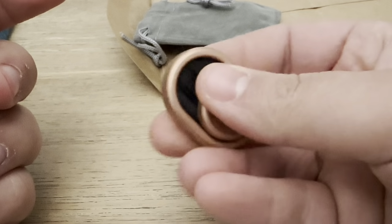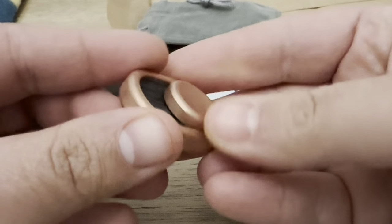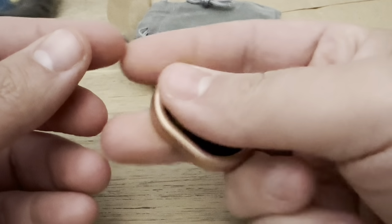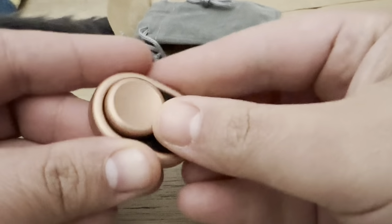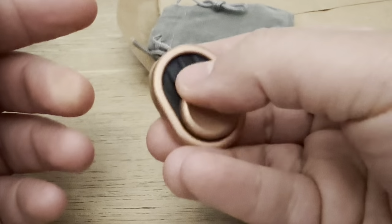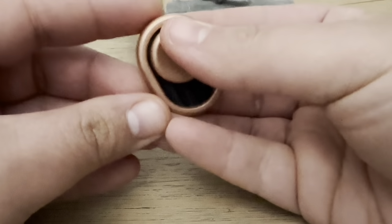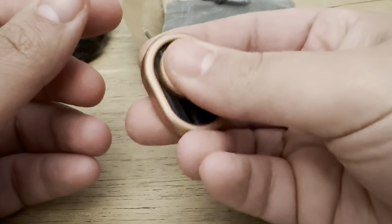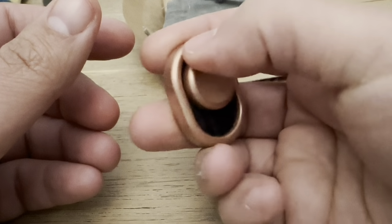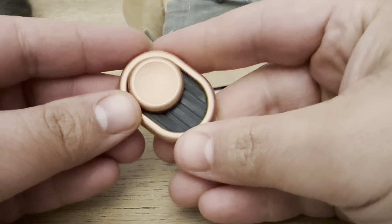But it's quiet. Feels good in the hand, and it's really soothing. I really like it, and it's made so well. I do wish that the magnets were a little bit stronger, but the groove is also convex or concave, so it feels good on your thumb. And it actually looks pretty sharp with the black and the copper. I like it. Just feels good in your hand. It's almost like a worry stone. I just wish that the magnets were just a little bit stronger. But other than that, it's real nice.